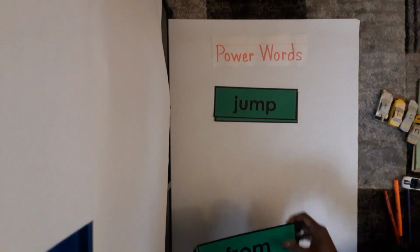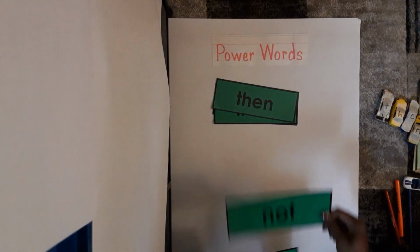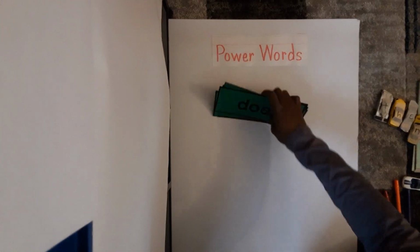So remember those few games that you can play to review those words. Let's go over them one more time before I move on to new L blends. So we have the word eat, jump, from, then, not, and does.